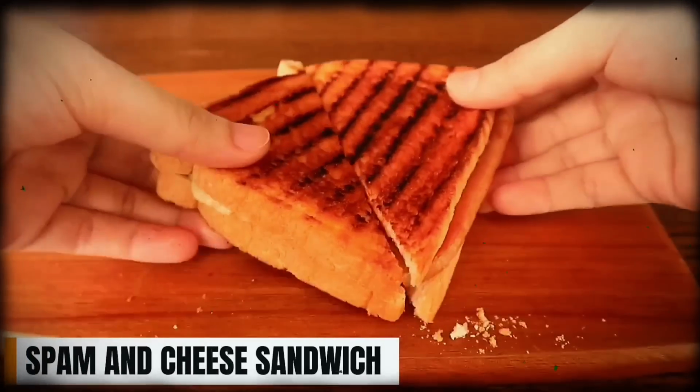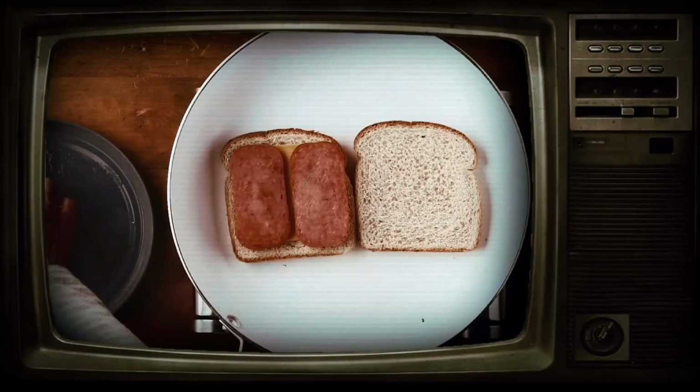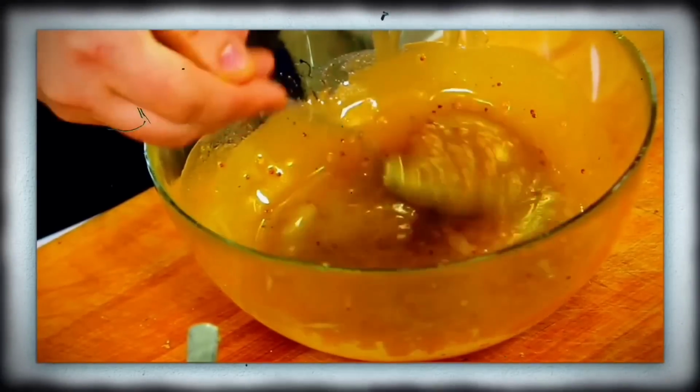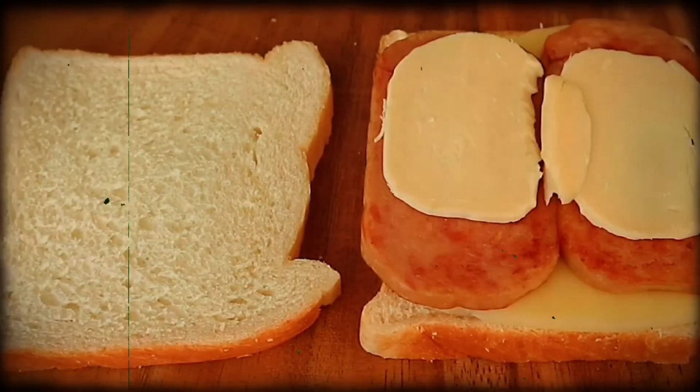Spam and cheese sandwich. The sandwich that could survive a nuclear apocalypse. Sliced Spam with a piece of American cheese on white bread, sometimes with mustard if you were lucky. The salty meat and creamy cheese were a match made in processed food heaven.